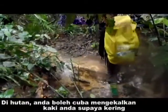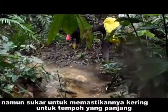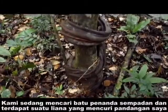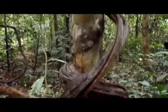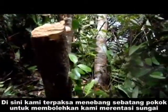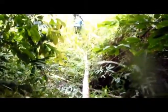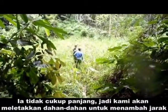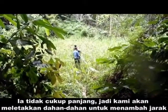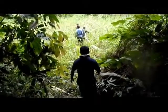You can try and keep your feet dry in the jungle, but it's difficult to keep them dry for long. Looking for the post that marks the border, which is fine, which is pretty amazing. So here we've had to cut a tree down to try and get across this river. Didn't quite reach actually, but I think we're now going to use the branches to extend it a little bit. And no doubt it was going to get wet anyway.